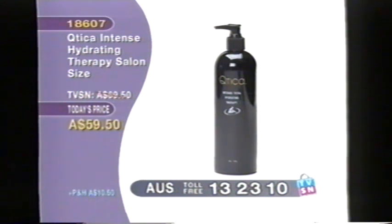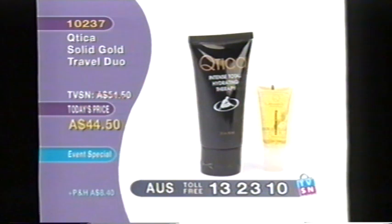And 18607. You know what I did, Mark? I just purchased one of these on, was it Saturday? No, Friday. On Friday. Silly me. And here you are. And you've got your pomegranate lotion as well. Anyway, salon size, 450 grams, down from $69.50 to $59.50. And a Qtica Solid Gold Travel Duo, another special, very generous.